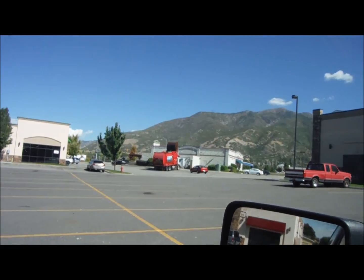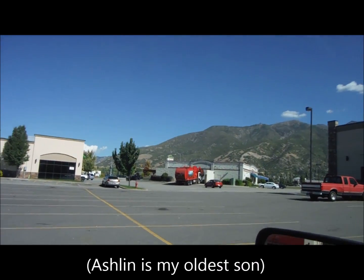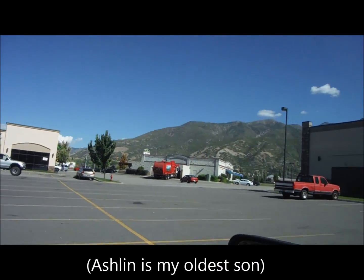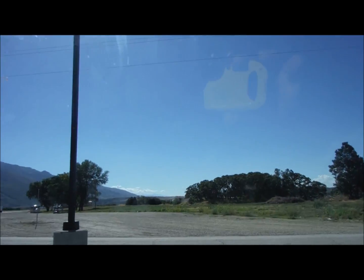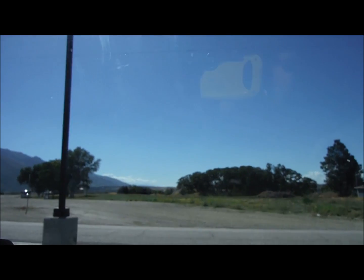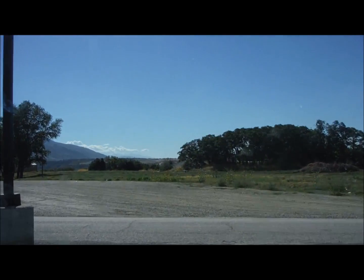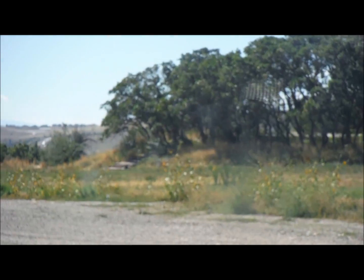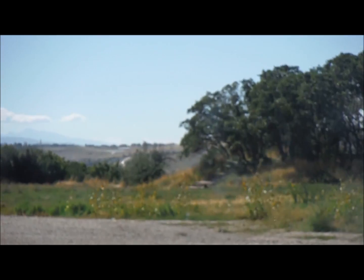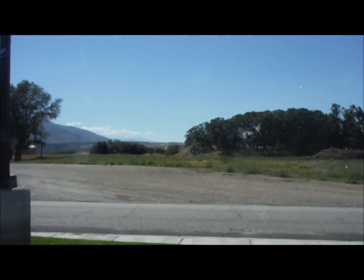Over here you have businesses, noise. There's the pizza place Ashlin used to work at. And then out this way, there's a hiking trail right over there, and that's what we're taking today. It's a short trip. I don't know if you can see that, but there's the trailhead right in there. My camera's not cooperating very well through the window.